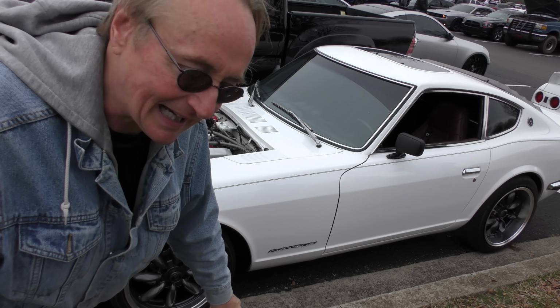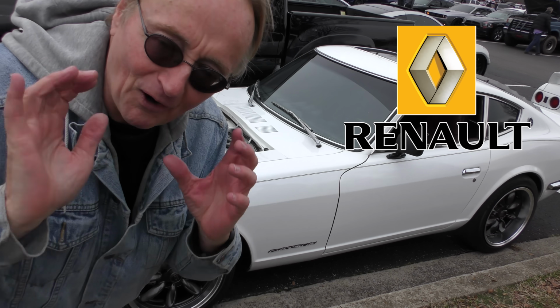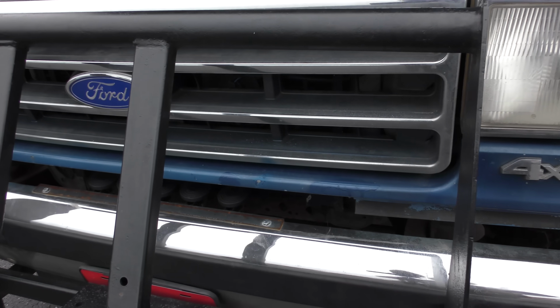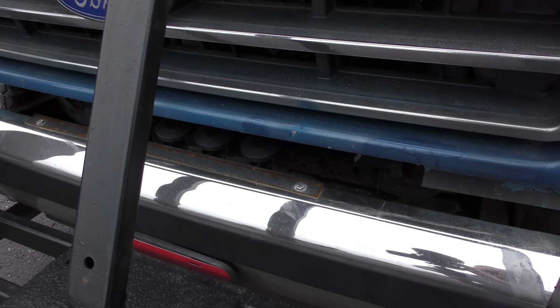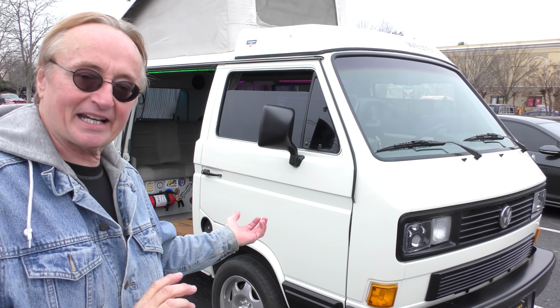It's a '73 Datsun. Yes, Datsun, not Nissan. This is when they knew how to make them, before the French took over. Yes, Nashville is in the South. Yes, the classic camper van.